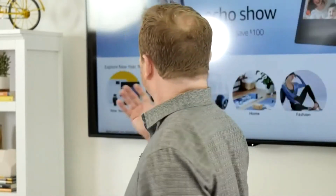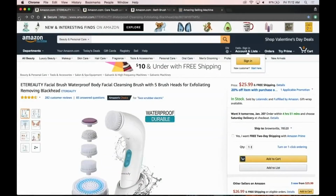One thing is, what is the customer going to see? So when you go to buy a product, you want a title that tells you what that product is. You want it to have the brand name in there. You want it to have a very clean, professional looking name. And if you look at the very beginning of this product right here, the Eaterudy Facial Brush, that first part tells you what the product is.